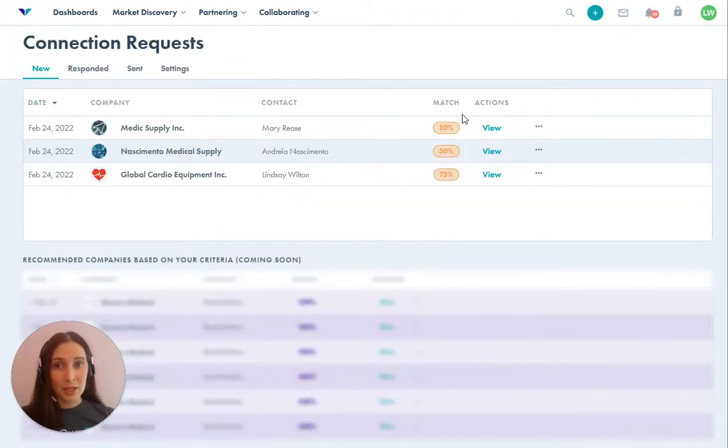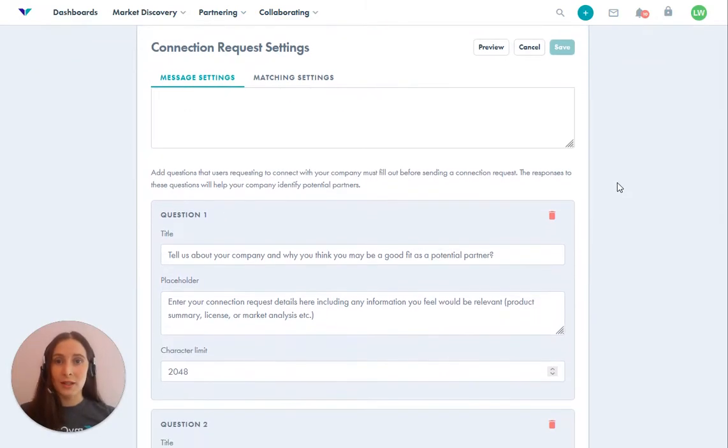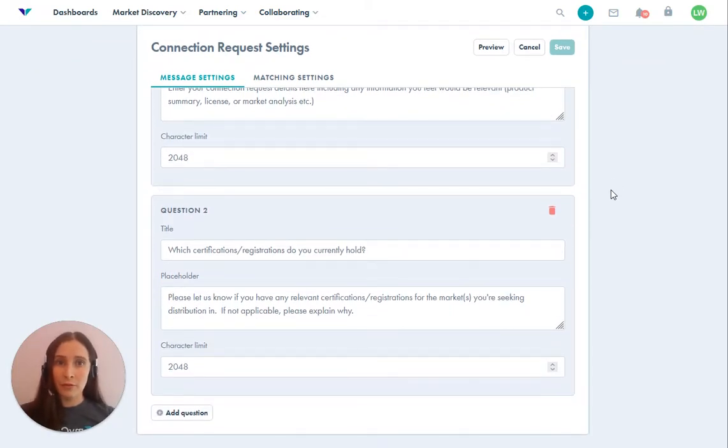Adding myCaribou's automation and match score to your partner intake process boosts your credibility among partners, saves you valuable time responding to partner requests, and overall finds you the right partner for your market strategy. Customize your partner intake form to collect important information upfront from potential partners to save time and effort in the partner evaluation process. Now let's take a look at how that form might look.